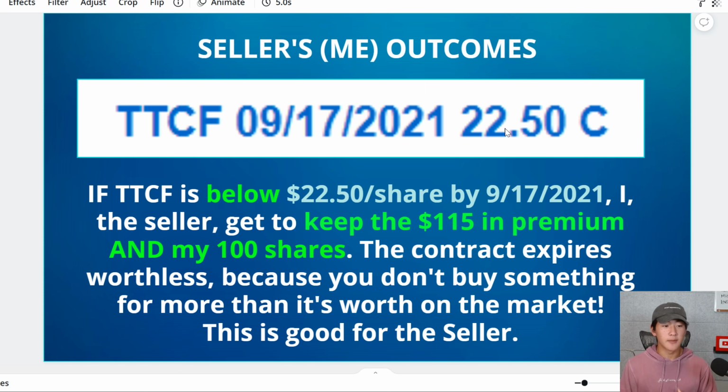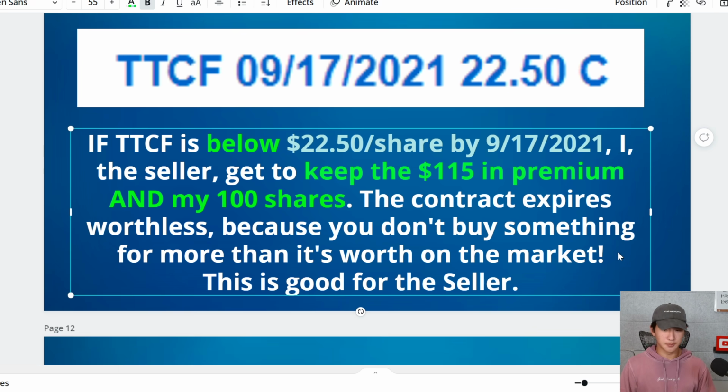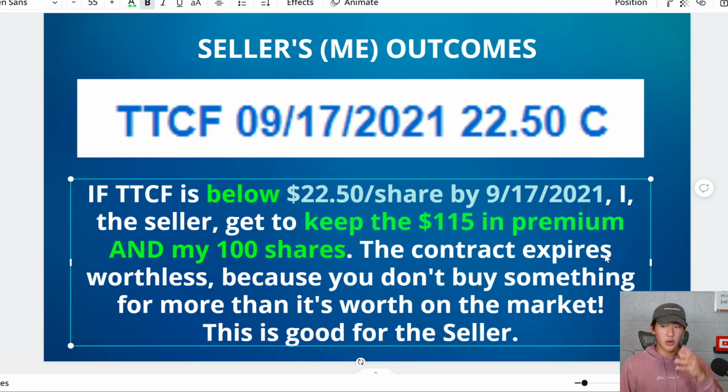So that is why if TTCF is below the strike price of $22.50 by September 17th, then I get to keep my shares. No one is going to want to exercise that. The contract is worthless because you don't want to buy the rights to that contract because it doesn't make sense. And therefore, I just walk away with a premium. I keep my 100 shares. And then guess what? I can write another covered call.